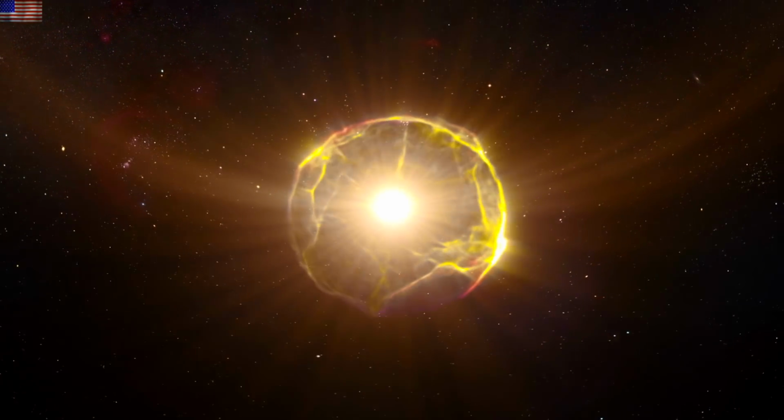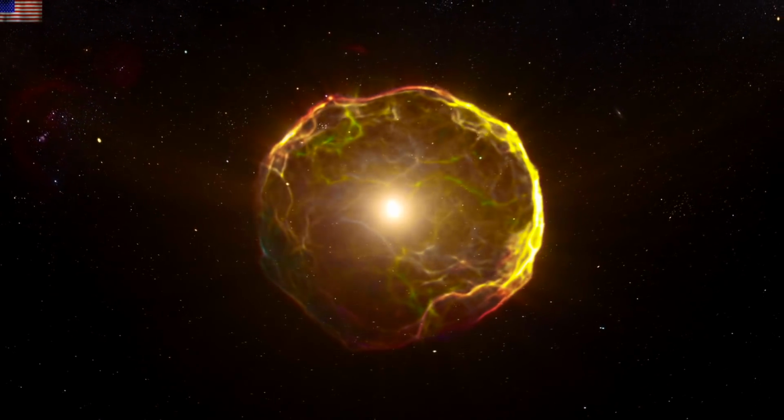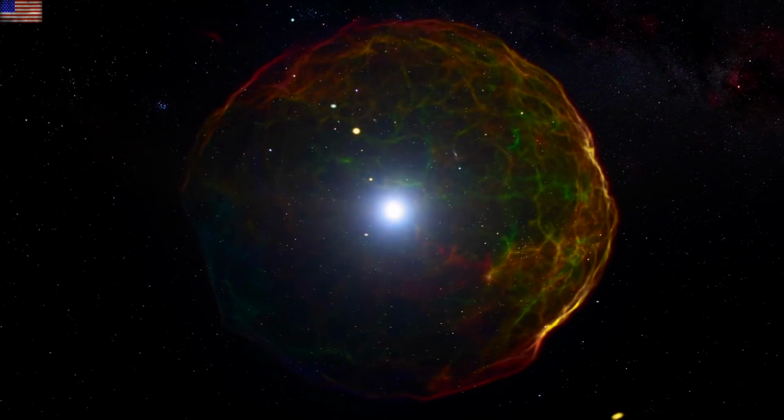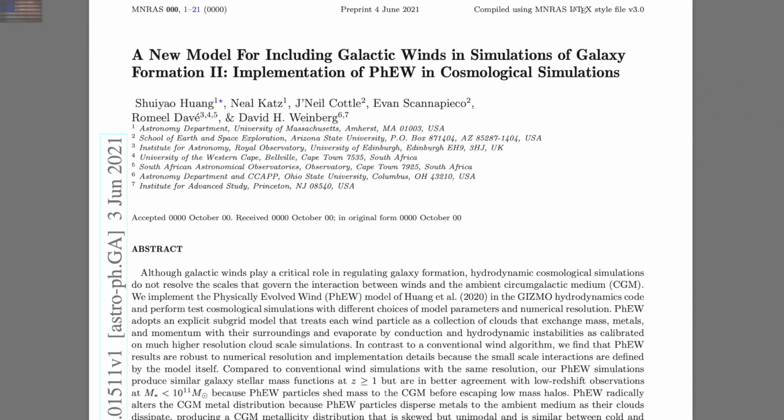Do you guys remember when they finally added magnetic fields to Nova remnant models and found the dust was trapped in the remnant? Didn't escape? Like, what do you mean you ignored magnetic fields before? Well, up next, we've got one in that same vein.